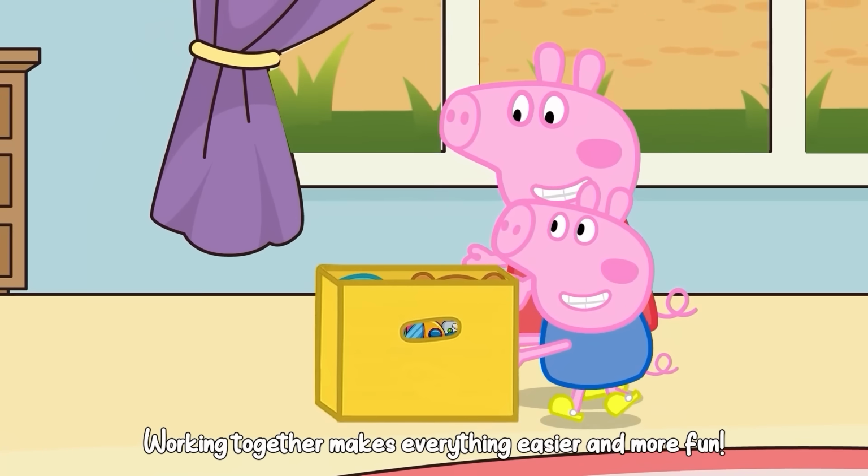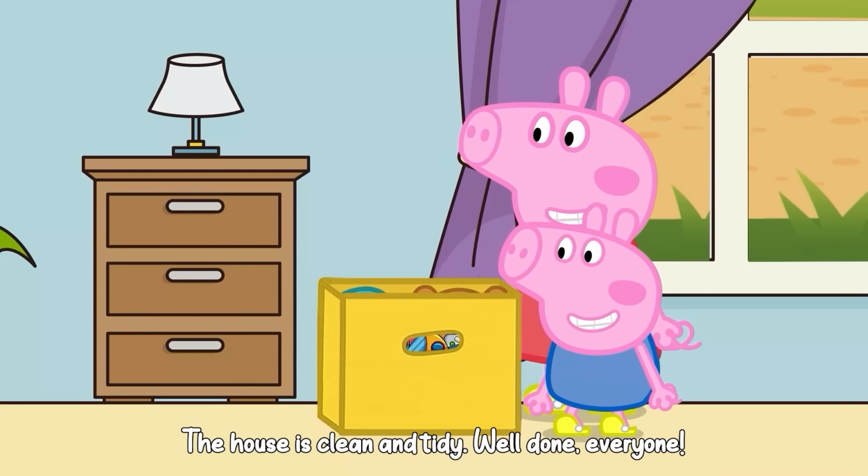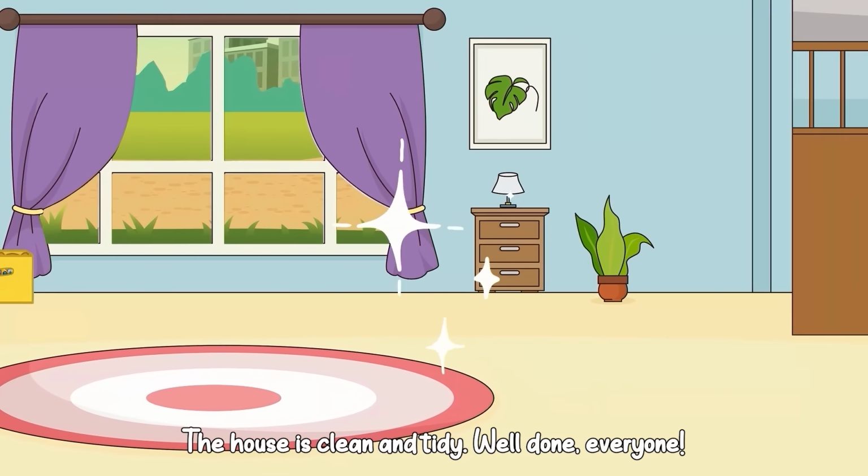Working together makes everything easier and more fun. The house is clean and tidy. Well done, everyone!